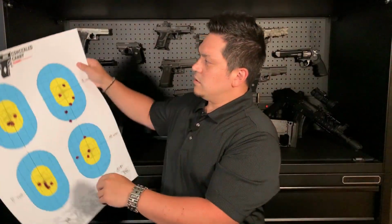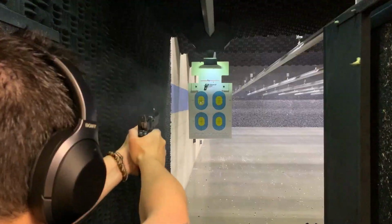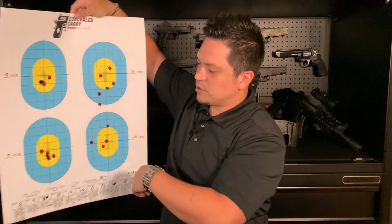So I plugged some rounds down range, getting used to the functionality of the gun, the recoil, and then of course the sights. And then what we do is we take that and we do 3, 5, 7, and 10 yard groups. Okay, so what I'm doing with that is I'm shooting 5 rounds in 2 seconds.